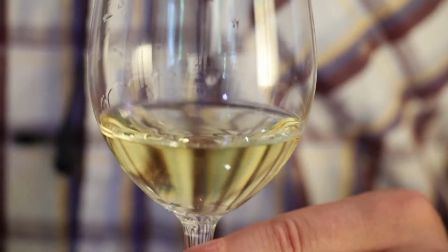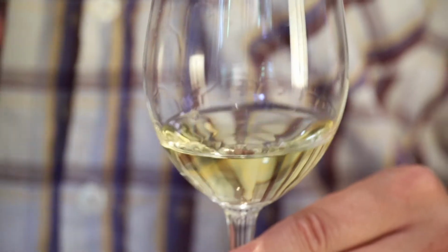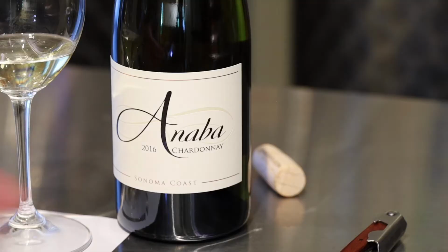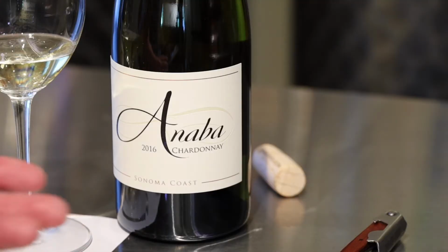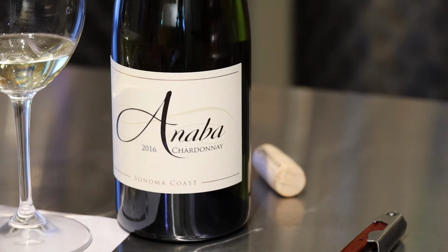Tons of candied Asian pear, and then not like your standard tart lemon, but like a sweet Meyer lemon. And of course, just the overarching, lingering presence of oak. This is a beautiful California Chardonnay here from Anaba, and I would say it's a classic California Chardonnay that's been dialed back a couple notches.